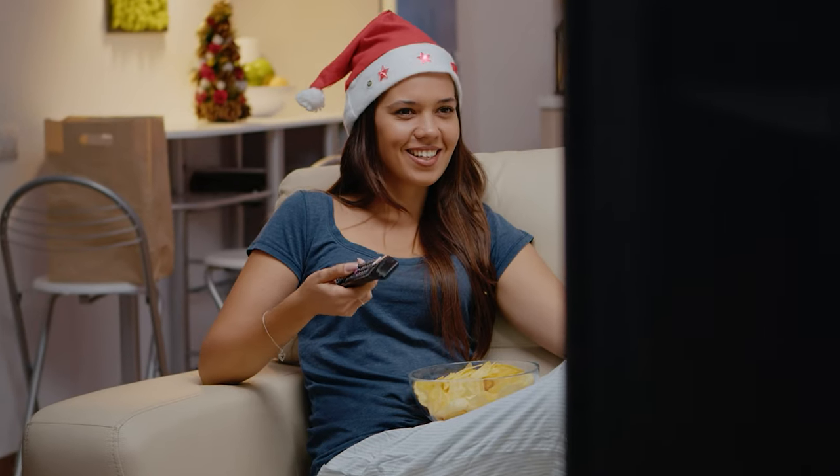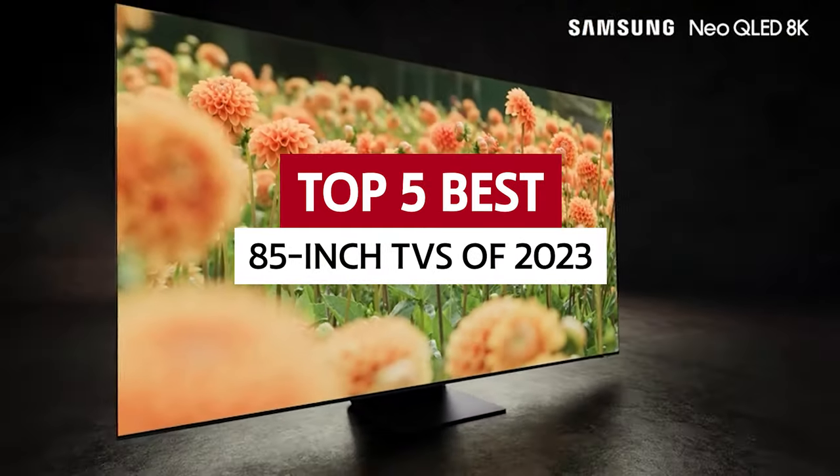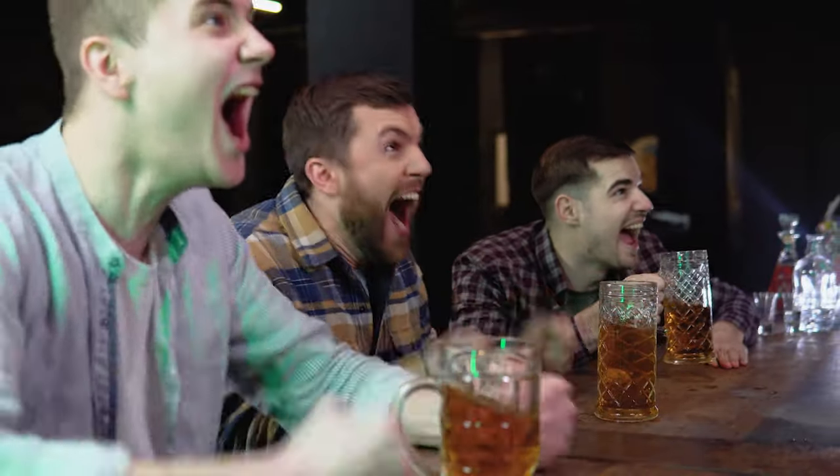Hey there! We have done the hard work of sifting through mountains of TVs to bring you the top 5 best 85-inch TVs of 2023 for your viewing pleasure. Let's get ready to binge-watch like there's no tomorrow.